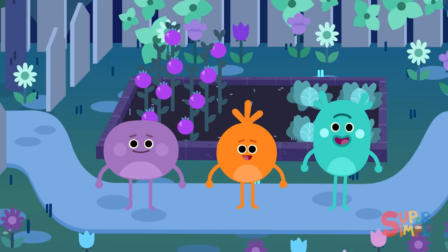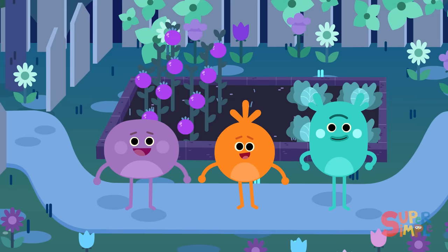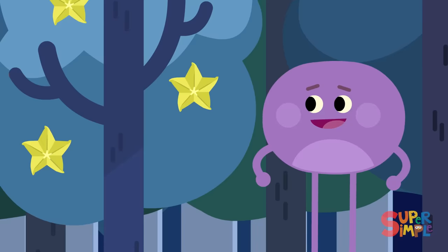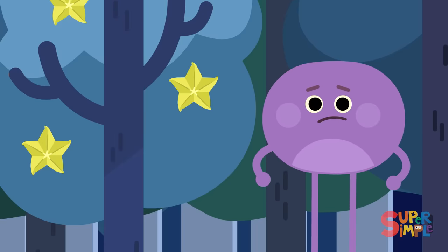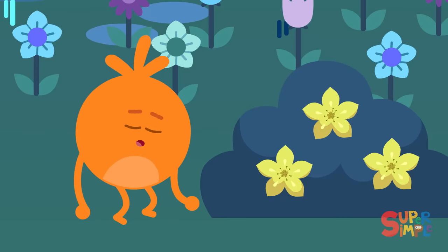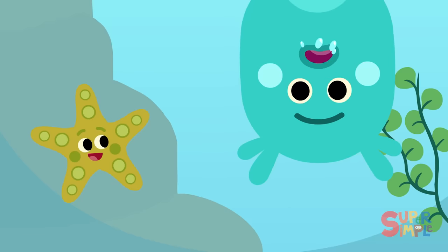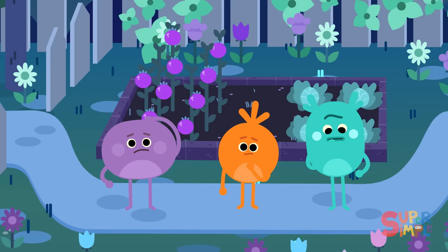You know what that means. It's time to pick three bright and shiny stars for our Starlight Souffle. Now, where are those stars? That's a star fruit, but that's not what we're looking for. That's a star flower, but that's not right either. And that's a star fish. That's definitely not what we're looking for. So where are those stars?